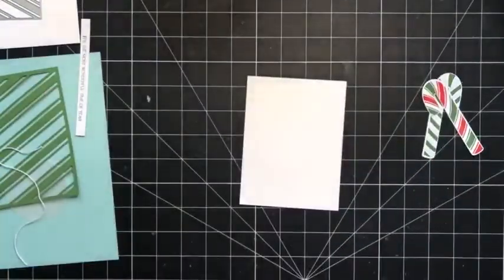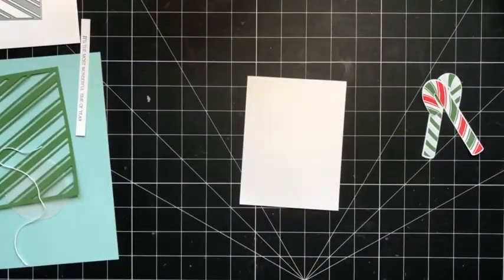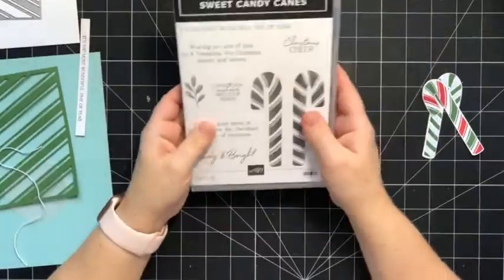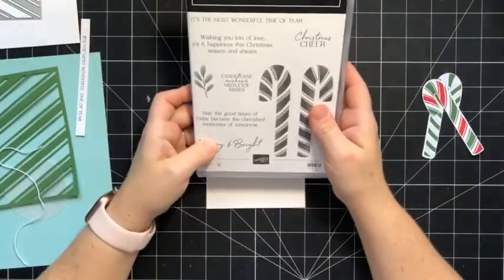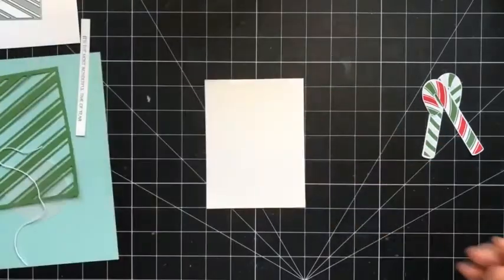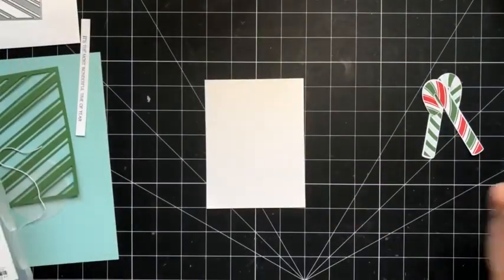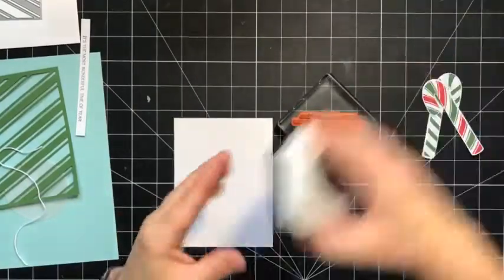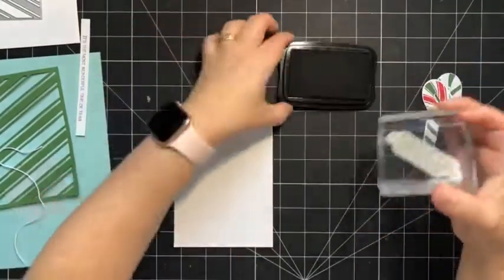Okay, let's pop this back out of my way. Okay, and then let's see, what other greetings do we have for the inside? Wishing you lots of love, joy, and happiness this Christmas season and always. That's a good one. Okay, I think I've got both of these mounted on blocks. Yes, I do. Good morning, Denise.